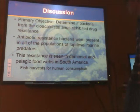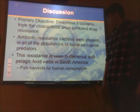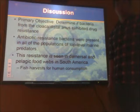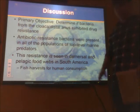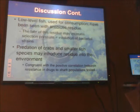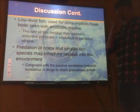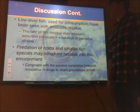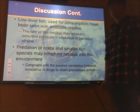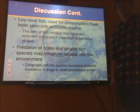The resistance is seen in demersal and pelagic food webs in South America. These refer to the bottom-dwelling fish and sharks and their trophic levels. Some of these are prevalent among fish harvested for human consumption. The low-level fish used for consumption have been seen with antibiotic resistance. There's residue in the tissue seen, and the fate of the residue may increase selection pressure, which can cause the evolution of the bacterial strains and their prevalence in antibiotic resistance.